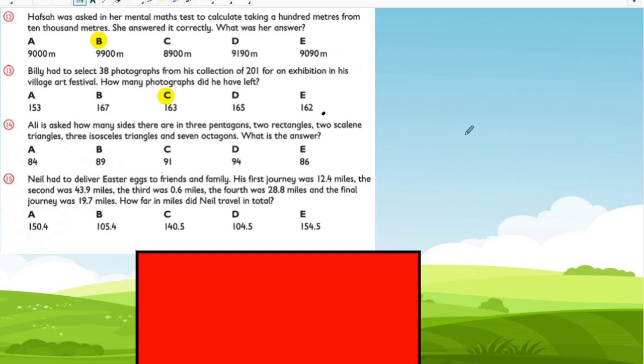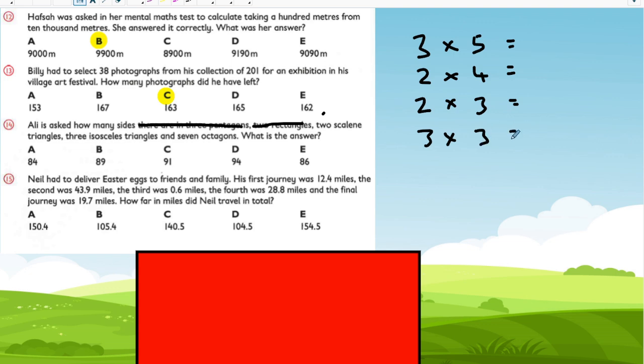Ali is asked how many sides there are in 3 pentagons. So we're going to do 3 times 5. I'm going to write these down again just to make sure that I've covered them all. I'm going to cross them out as we go along. 2 rectangles. So that'll be 2 times 4. 2 scalene triangles. So we know a scalene triangle, of course, has got 3 sides. 3 isosceles triangles. And then 7 octagons. And that, of course, is an 8-sided shape.